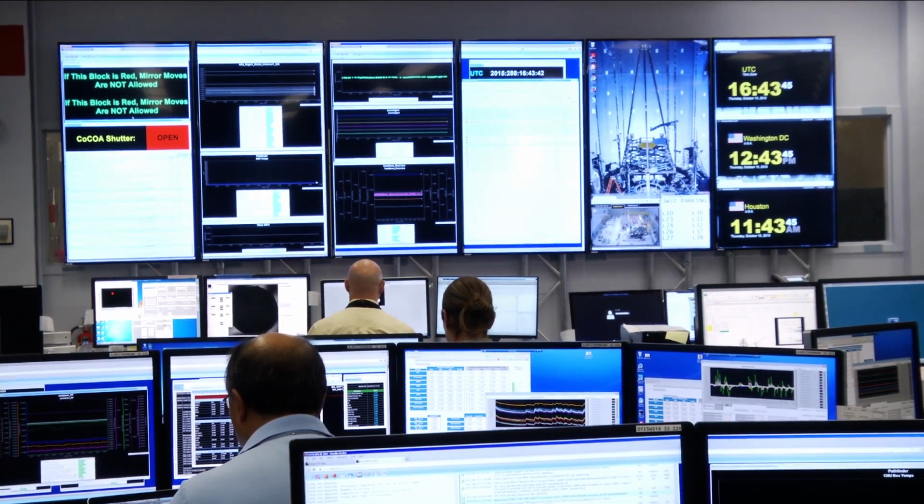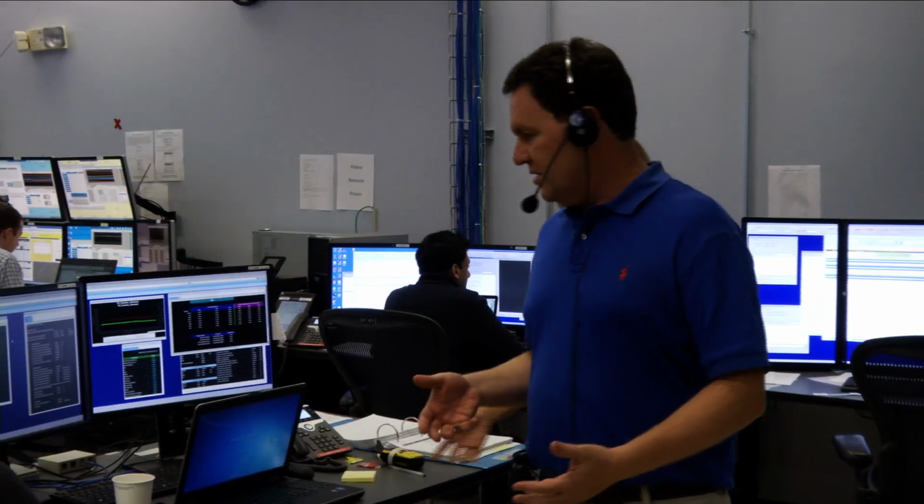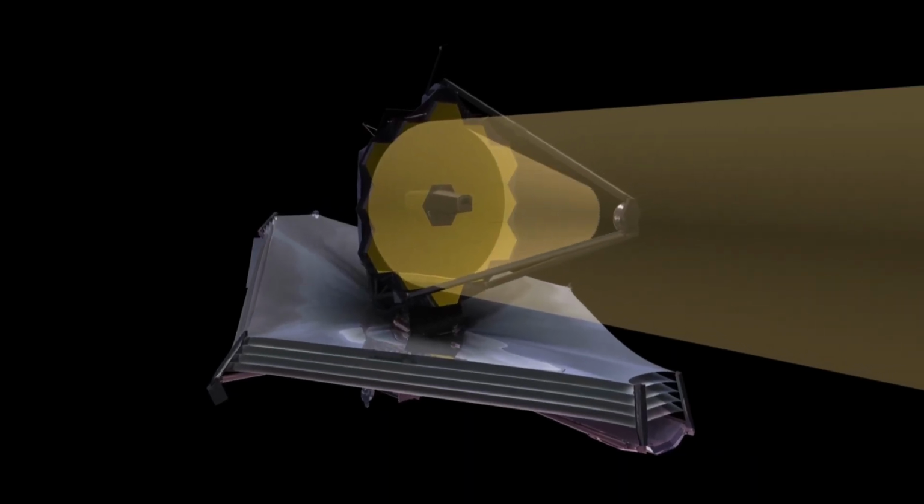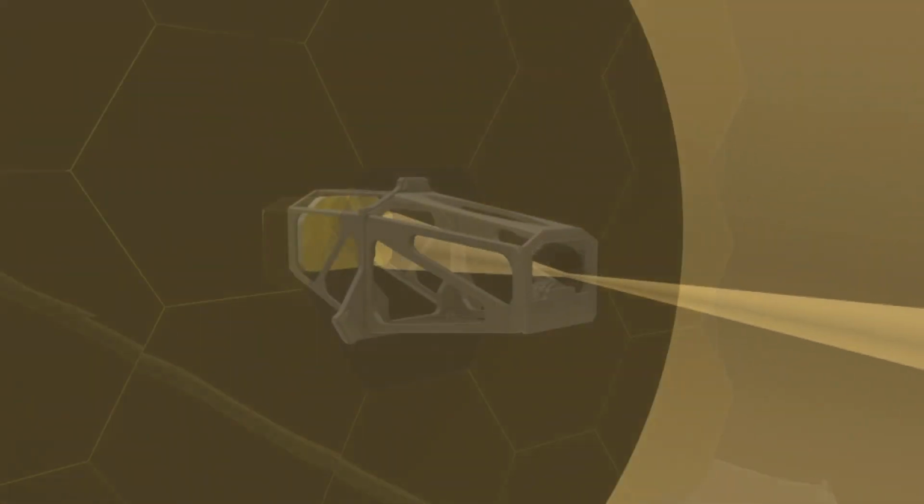We're now well into the optical testing. So what do you mean by optical testing? We actually put light through the entire telescope chain, including the tertiary mirror and the fine steering mirror. Do you want to see some of the images that have gone through the entire telescope? Oh yeah, let me show you that.